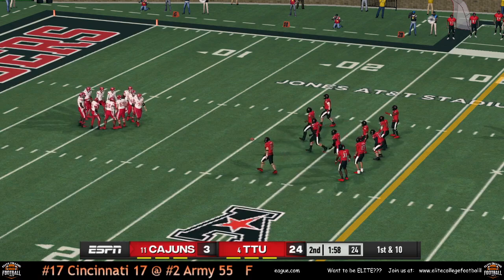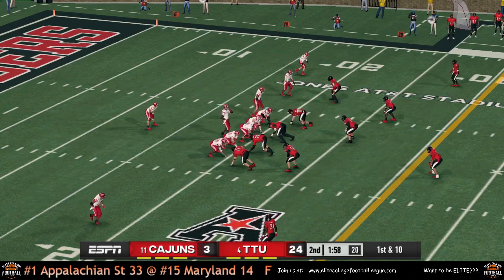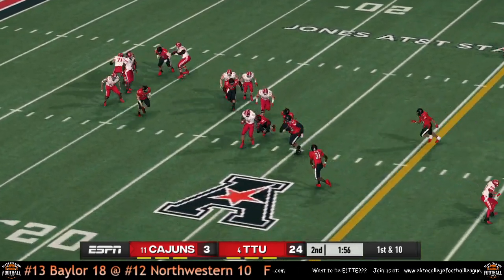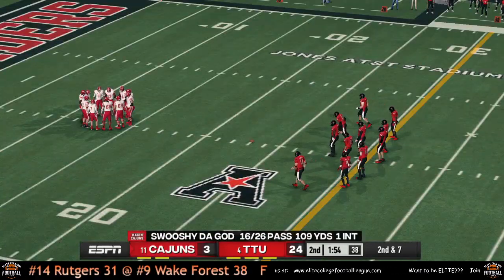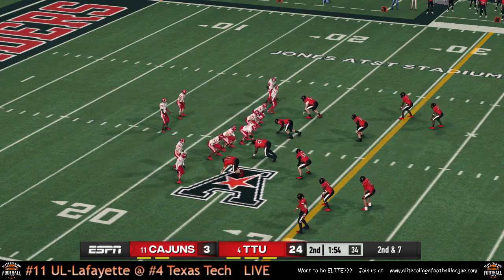It's still only the second quarter. We've got a lot of football left, but I've got to say, this one is teetering on the brink of a blowout. And down he goes. Around the 23-yard line. And he didn't have much of a chance on that play. Boy, this defense has a lot of speed. They're all over him by the time he caught the ball.